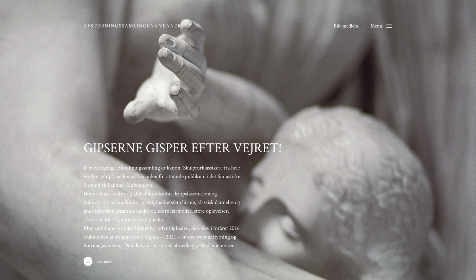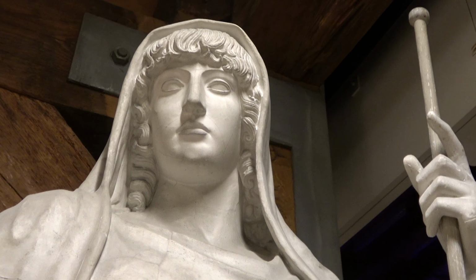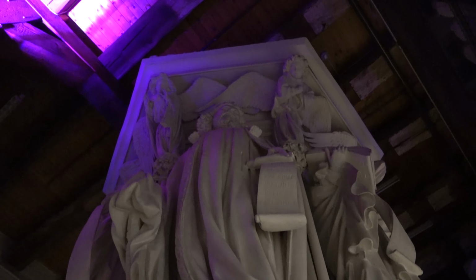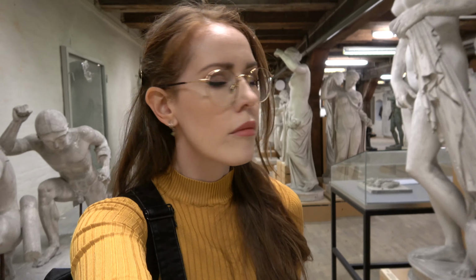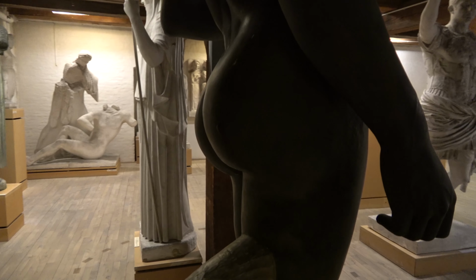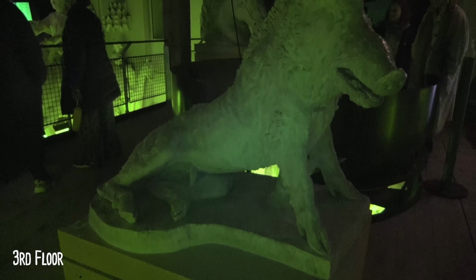There's a local activist group fighting to save the museum called Venner af Afstøbningssamlingen. That mouthful translates to Friends of the Casting Collection, and they advocate for the restoration of the museum in its current location. Their members go to official meetings regarding the museum, fight for budget allowances, and so on. Their website is amazing. I think it's mostly or all in Danish, unfortunately, but that's what Google Translate is for if you only speak English. They post all the latest updates on their site, and it's free to become a member and be added to their mailing list. I myself have been a longtime member.